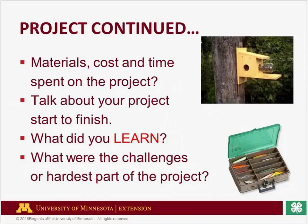It's a great opportunity for the judge to know what you've done and prove what you've done. What did you learn? Tell them what you learned. Did you learn different skills, building, or different skills fishing or hunting? It's great stuff, and you want to share that and be excited again. And what were the challenges or hardest part of doing that particular project?